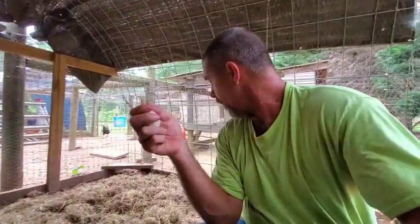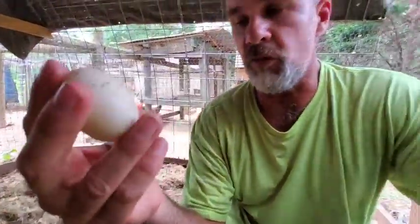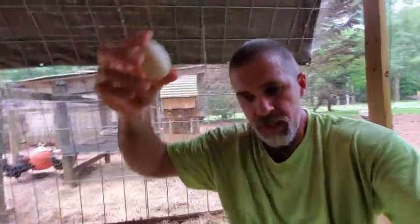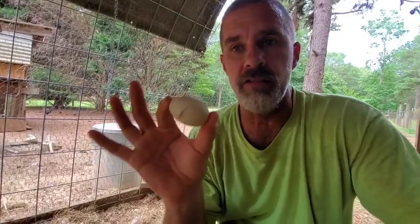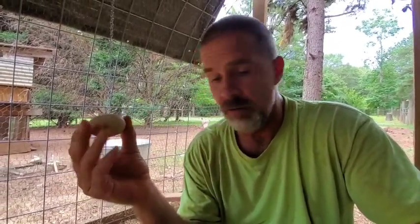So I'm thinking it's our first duck egg. I'm really hoping it's our first duck egg. It's a small one, but I know when our chickens first start laying, they'll lay real small eggs. So I'm hoping the ducks do the same thing. For you guys that raise ducks, let me know, when your ducks start laying, do they lay small eggs first and then they get bigger as they start getting a little more mature? Because I don't know. This is our first time raising ducks.